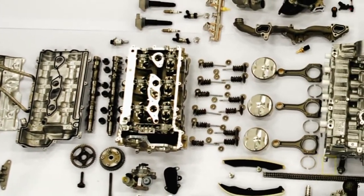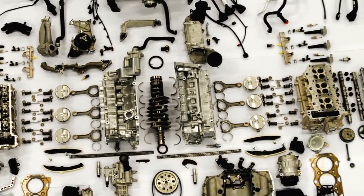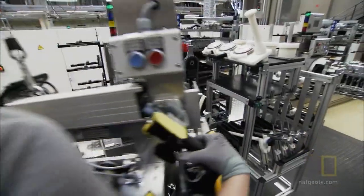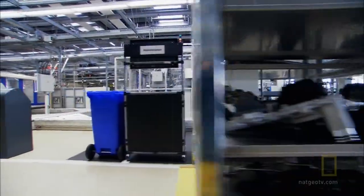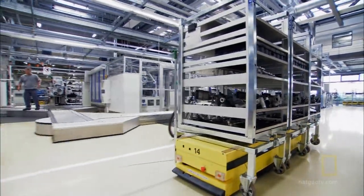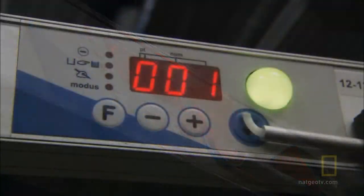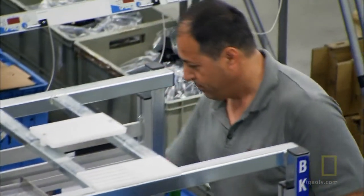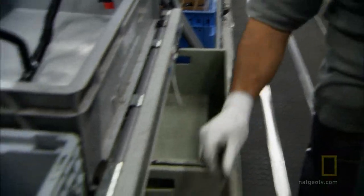Each version of the flat 6-cylinder engine has many of its own specific parts. The challenge is getting the right parts to the right place, just in time for the engine's assembly. So Porsche developed an automated logistics system. In the logistics building, a computer illuminates lights near the parts bins, indicating to a worker which parts to pick. Once the part is picked, the worker pulls a string, shutting off the light.